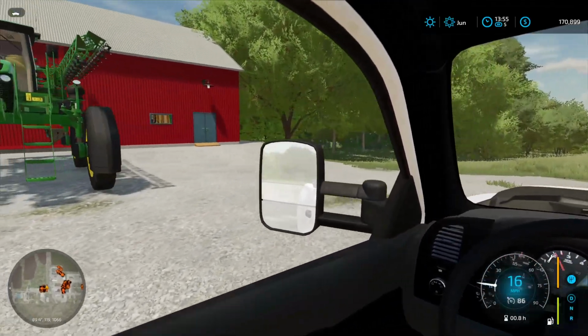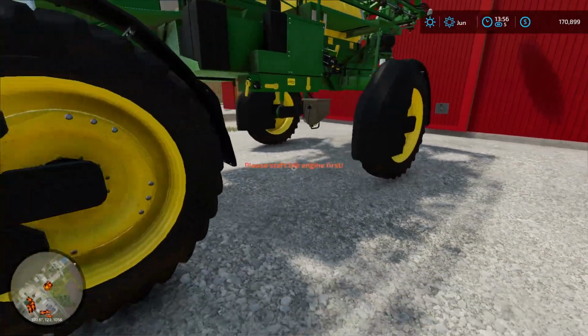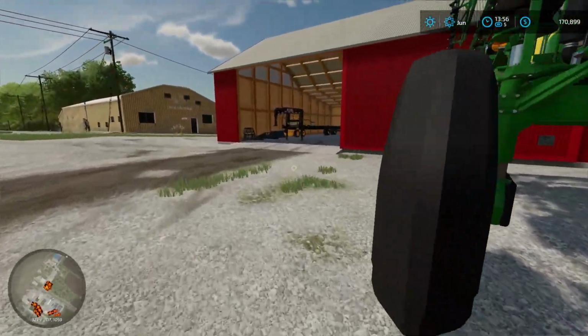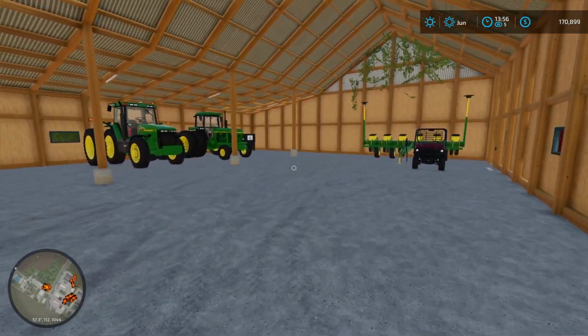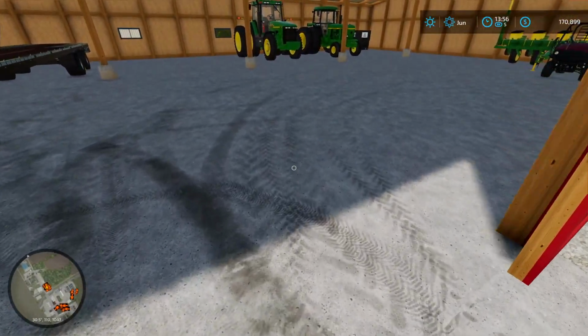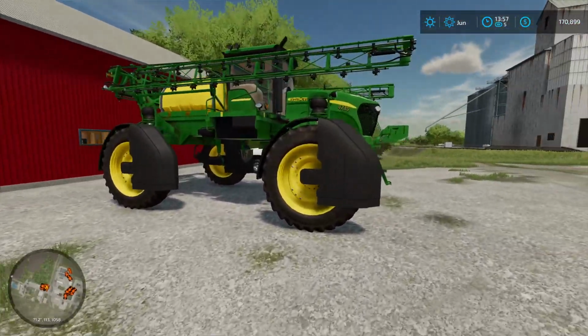And holy moly, we can fit everything in that shed and don't need to put anything outside now. Now I'm regretting not planting the rest of that little field, but hey, it is what it is. Everything's all in here, put up nice and neat and organized, so we can actually shut that door and everything's safe and sound. What isn't safe and sound is them weeds.